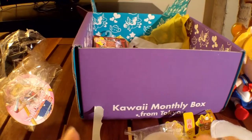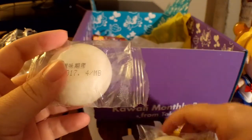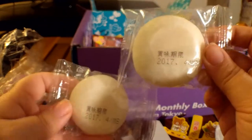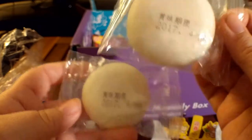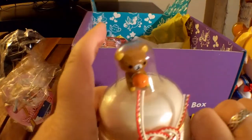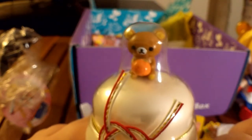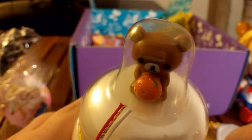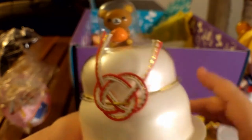Well, yeah, so there's the two pieces, well, the one... Mochi mochi! The second piece of mochi. Tastiness. It's good until, well, it says 2017, so hoping. And the little ornament with the Kuma bear on it. Yeah. Looks like he has a basketball. Is that a basketball? No, it's some kind of fruit. That is so cute. And put the mochi back in there.